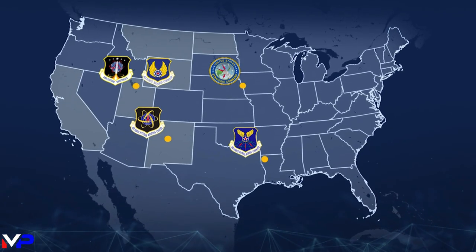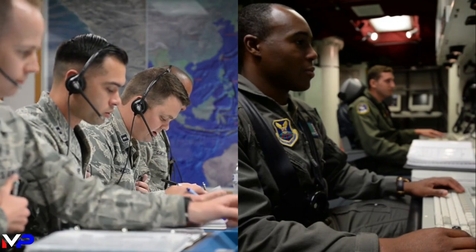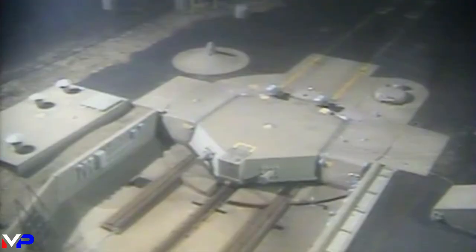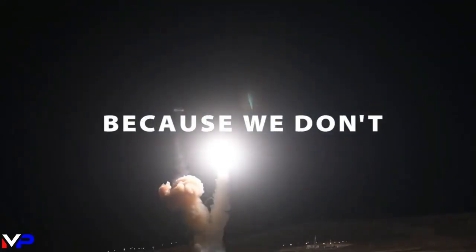The Sentinel will be the first new silo-launched ICBM to enter the Air Force's inventory since the LGM-118 Peacekeeper went live in 1986, and is expected to enter service in the 2030s. Until that day, the Minuteman III keeps watch, shielding America and our allies from nuclear aggression.